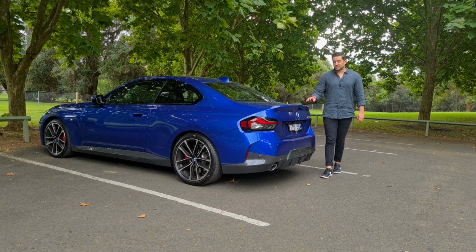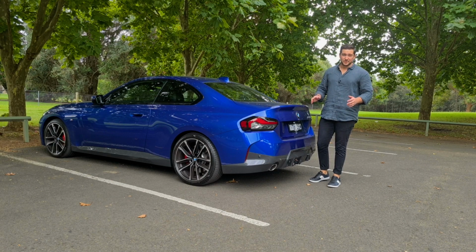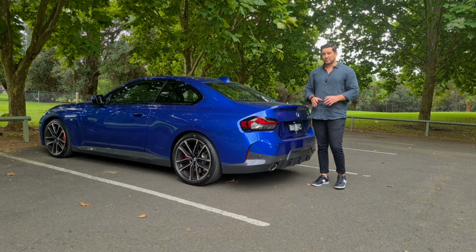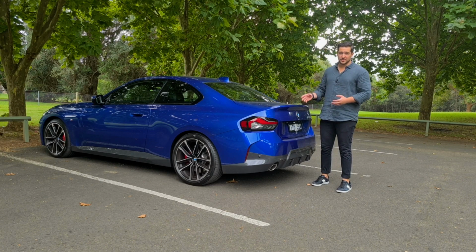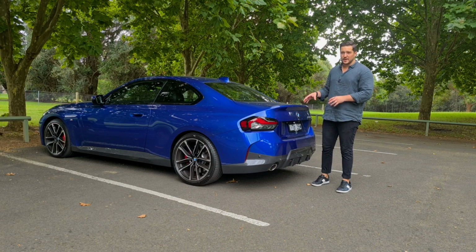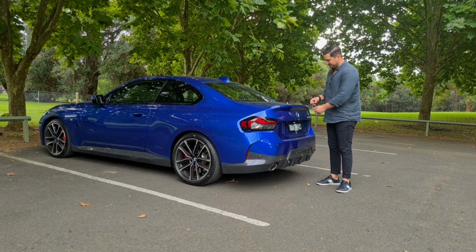All right, I'm joining you a few days on now from when that last video was taken, mainly because my camera died. But as with everything, there's silver linings. So we spoke about the practicality of this car. We didn't really talk about the boot. I told you there was 390 litres, but I didn't show you how accessible the space was. So let's do that.